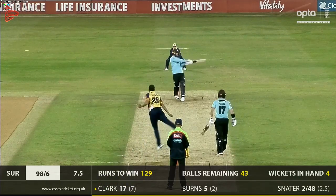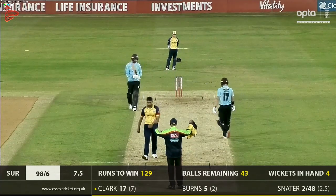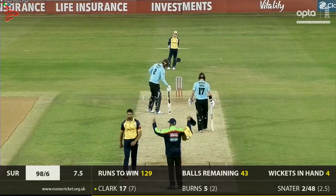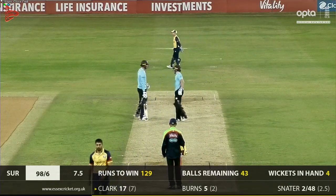Bopara in, bowls to Clark, who pulls away on the leg side. That's monstrous. That's going to go for 6, flat and high, and that's probably out of the park as well. That's a good pull shot from Jordan Clark, and that wide's a costly one from Bopara.